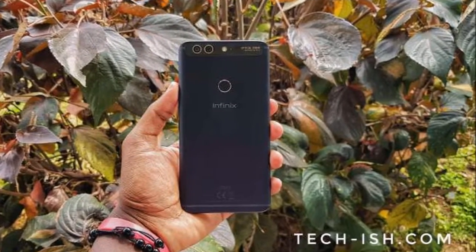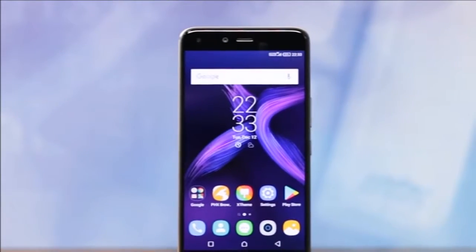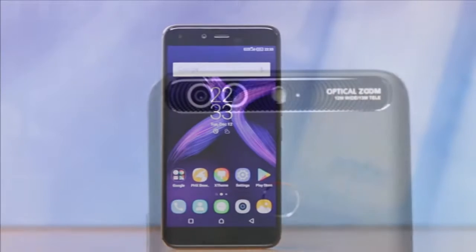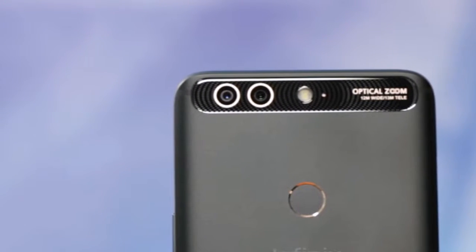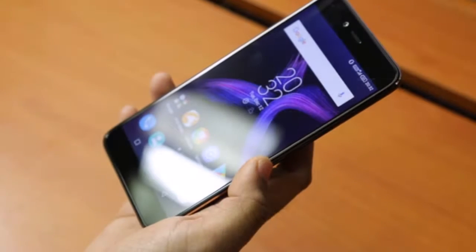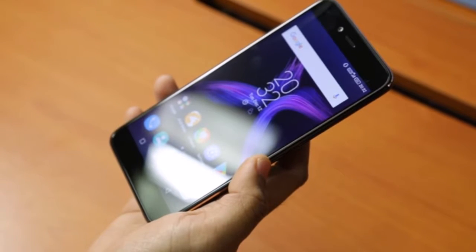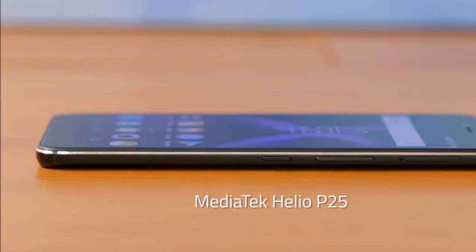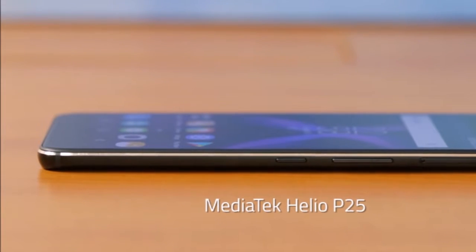The Infinix Zero 5 Pro smartphone was launched in November 2017. The phone comes with a 5.98-inch touchscreen display with a resolution of 1080 pixels by 1920 pixels. Display colors: 16 million colors. Type: IPS LCD capacitive touchscreen, Corning Gorilla Glass 3.